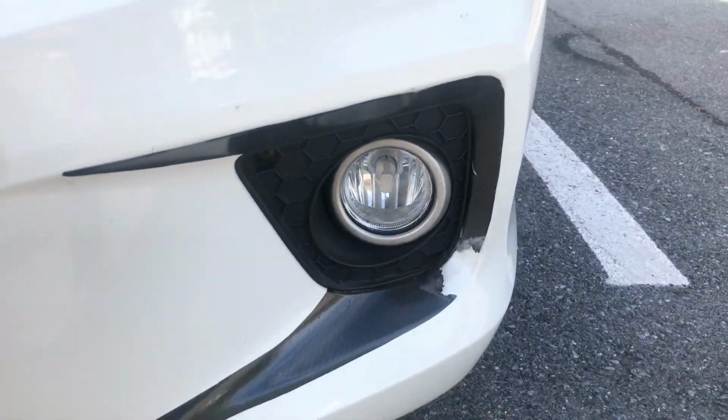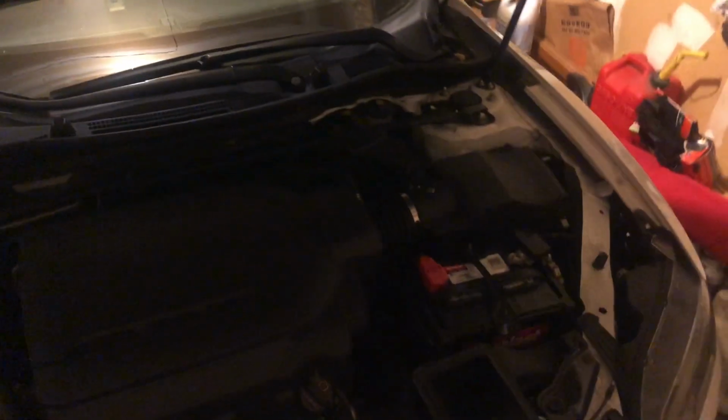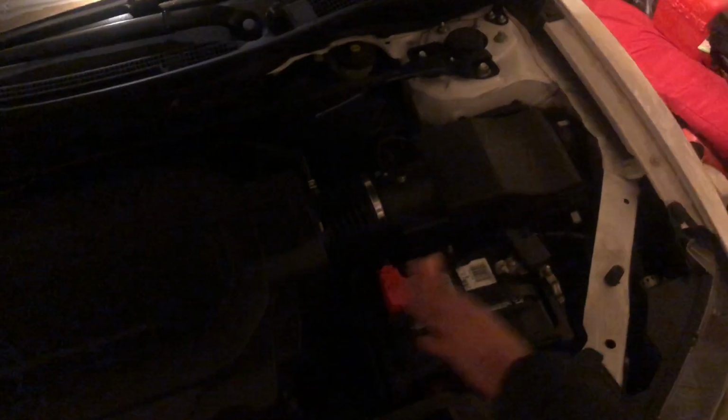This junk came off. So if you watched the whole video, you seen my times and everything like that. And if you watched the beginning, you seen that I said stick to the end and you will find out whether I have any performance upgrades. So here we are, right here. You're looking at the engine bay. And as you can see, there's no intake. There's my stock intake box. I'm gonna take this engine cover off and show y'all.